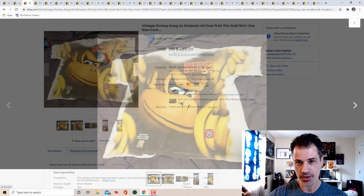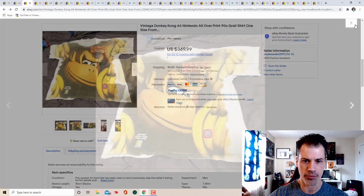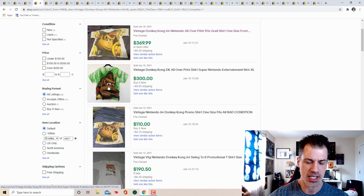This shirt turns up often. There's a couple of renditions of an all-over print Donkey Kong Nintendo 64 shirt, but this one is from the 90s. I don't remember the year exactly, and it sold for $369.99. There's the other one that was done, I believe, around the same time. It's got the green in the background. Best offer $300. Same shirt here for $110.